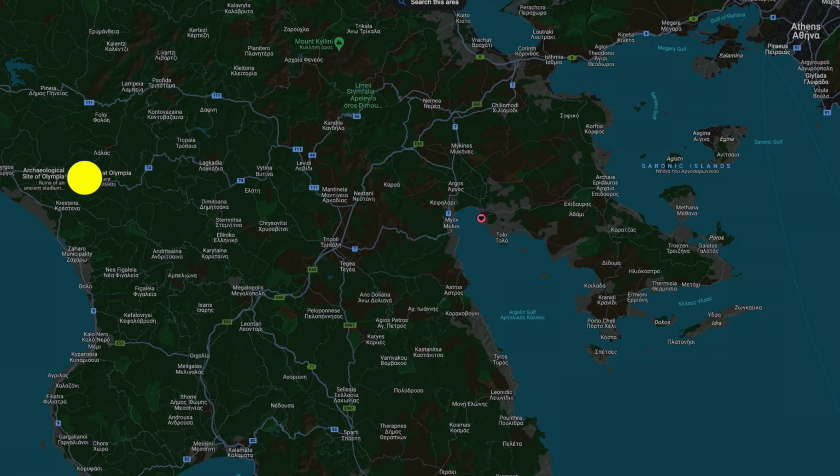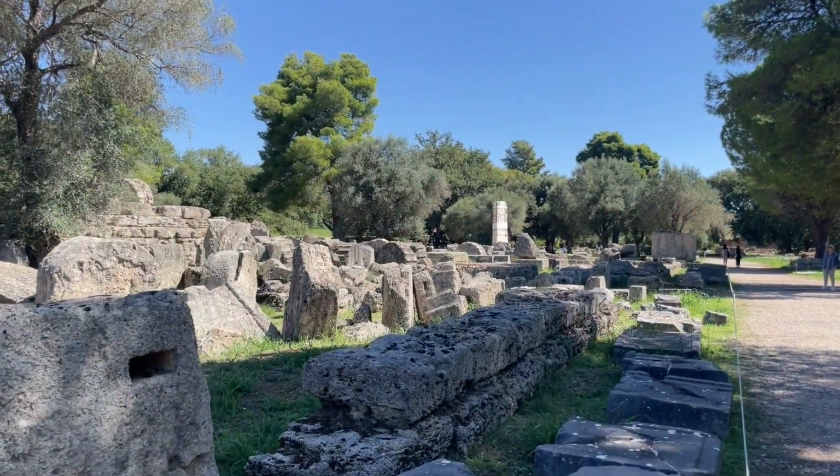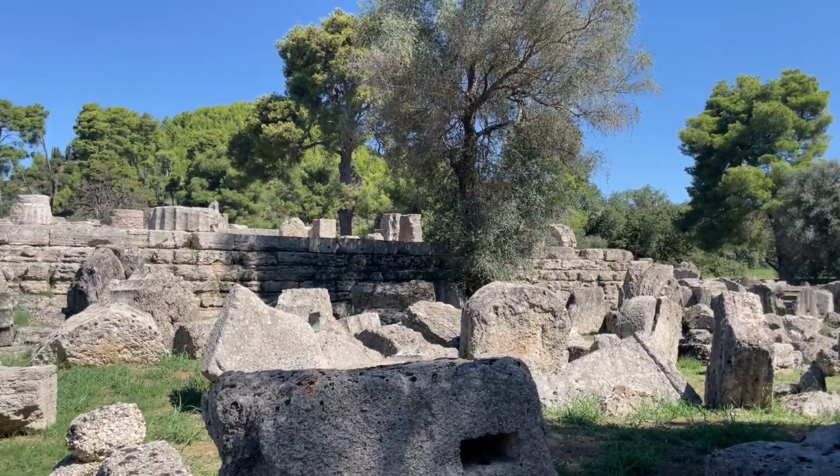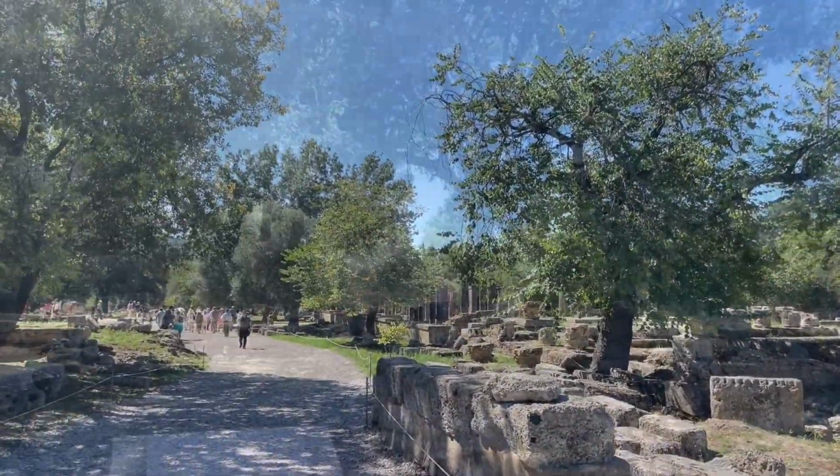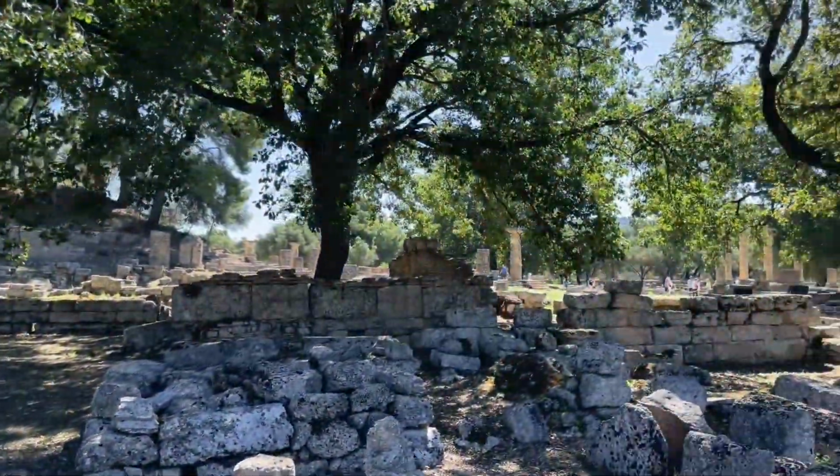My final site is the absolute best one in the Peloponnese, the one that you must visit if you're only going to visit one site. And it should be, because it's 4 hours from Athens, that of ancient Olympia, home of the Olympic Games from 776 BC and held every 4 years for almost 1,000 years afterwards.